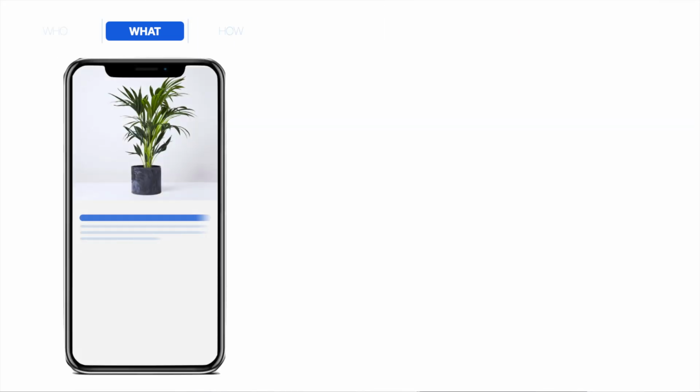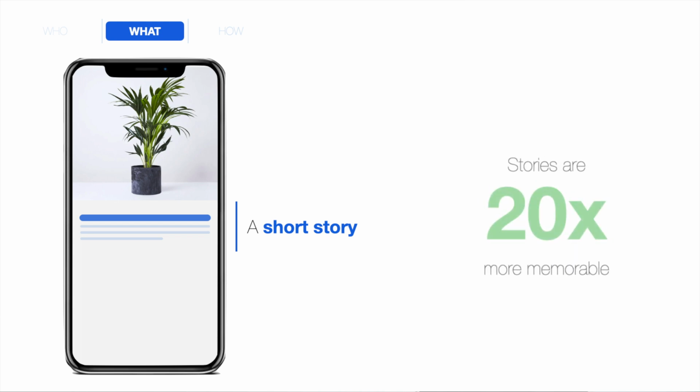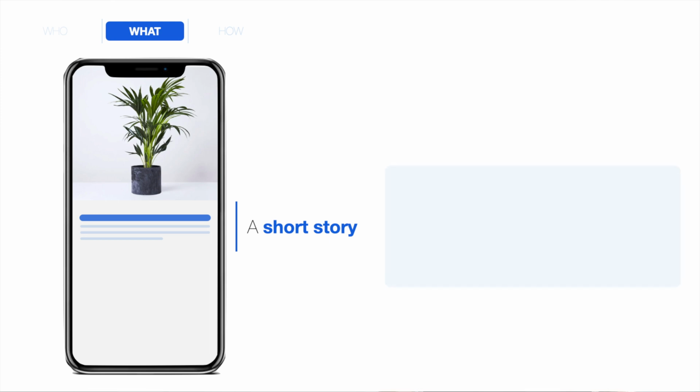Just write a sentence or 2 that will appeal to your customer's imagination by putting your product in context. Research shows that stories are 20 times more memorable than facts, so use that to your advantage. Contextualize your product and use sensory words to help your customer understand what the product would do if they were to buy it. If we take an example from Patchplant's website, see how they start their product description?